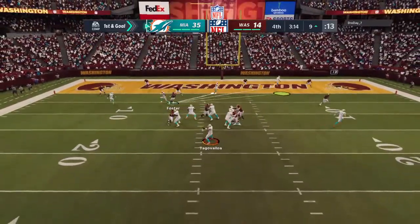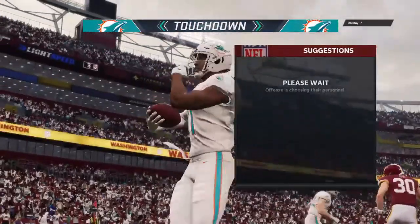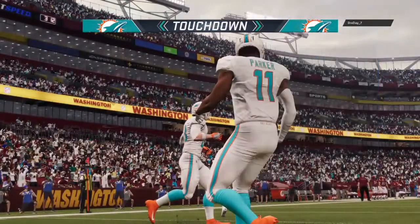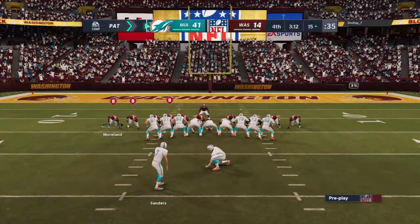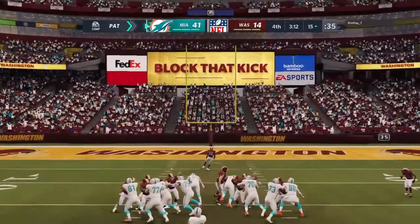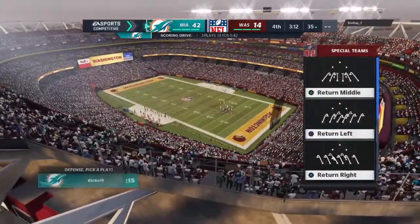From the gun, it's Tua. And he'll take this into the end zone for a Dolphins touchdown. Tua fighting Devontae Parker for the touchdown there. And the Dolphins are able to extend that advantage. They were still throwing with a comfortable lead here late, and now that lead is even more comfortable.